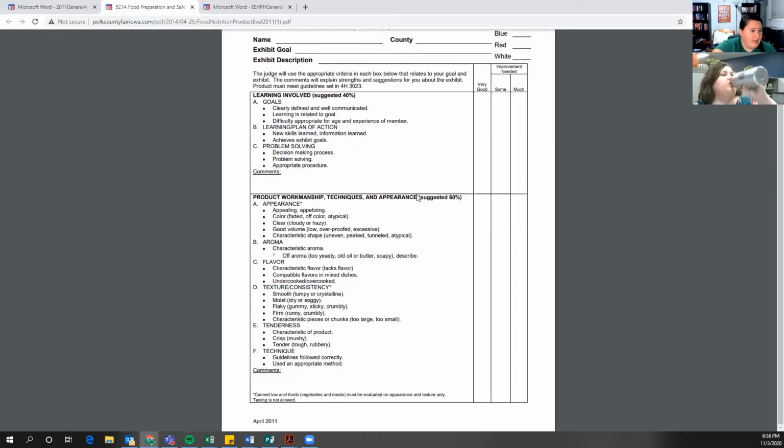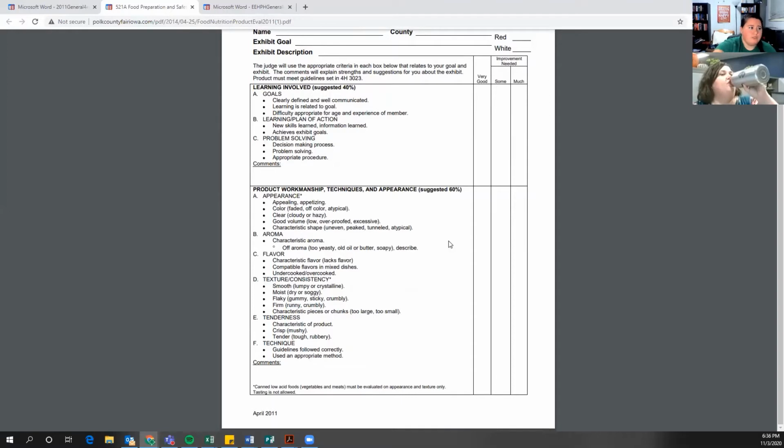And then after that is the product workmanship techniques and appearance. And that appearance is slightly different for food. So is it appealing? Is it appetizing? What's the color like? What are the characteristics? Is it bread? Is it risen or has it sunk in? Those kind of things for their appearance.